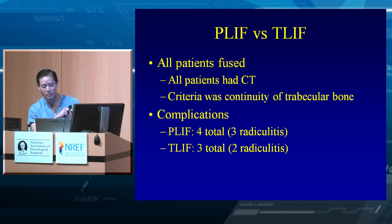Complications, this was really what was surprising to me. The PLIF, apparently, everybody says it has more risks, more complications because of the amount of nerve retraction, but they really didn't have any statistically significant difference. They had 4 in the PLIF group, 3 in the TLIF, and 3 radiculitis, 2 radiculitis in the TLIF group. And the one other complication in each group was instrumentation malpositioning. One of the pedicle screws were medial in either case.